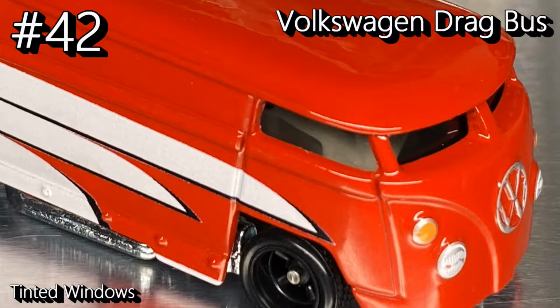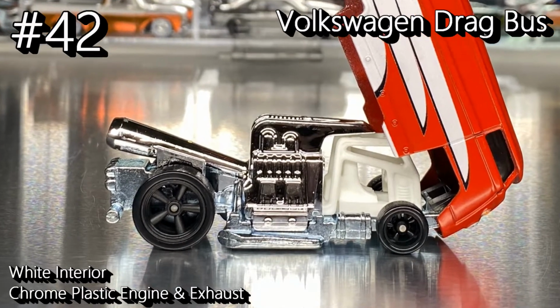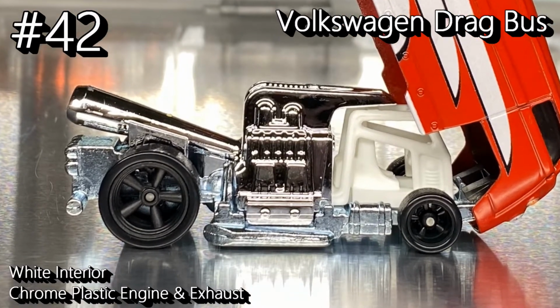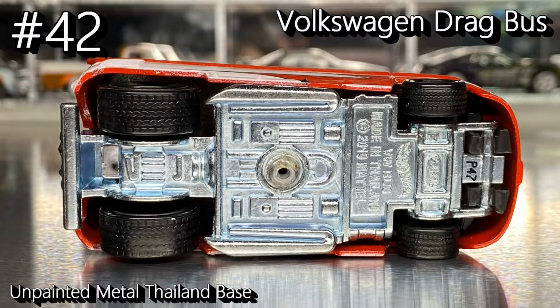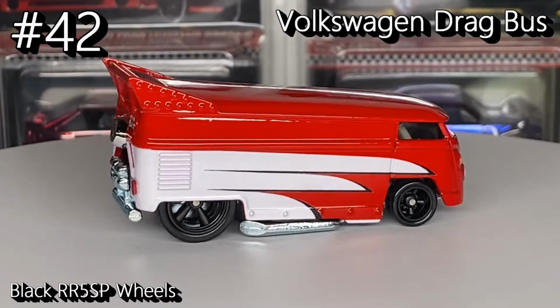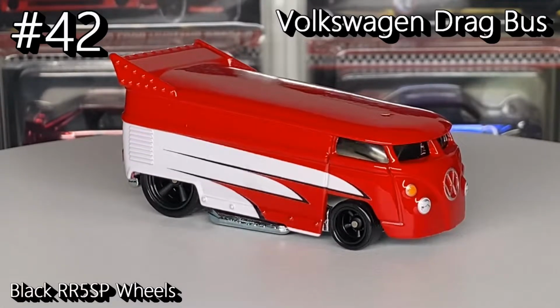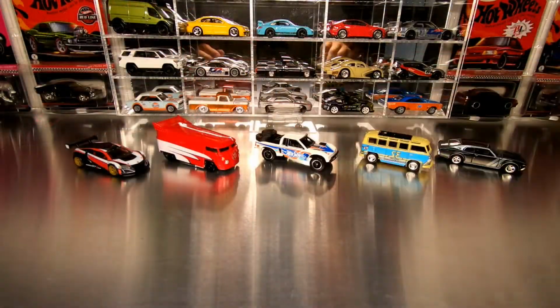You have lightly tinted windows, and as we open it up here, the interior and roll cage is white, and then you have a chrome engine and exhaust. Those are plastic. It has an unpainted metal tiled base, and wheels, which look fantastic on this, are black Real Rider 5-spoke. Great version of an iconic casting.